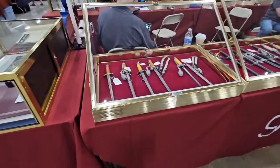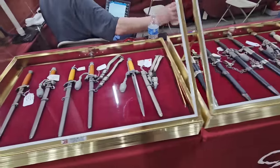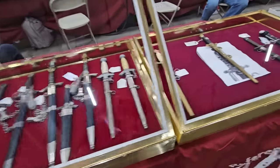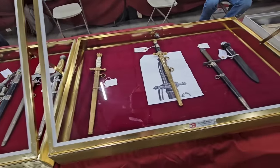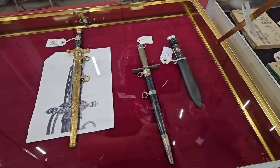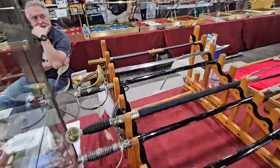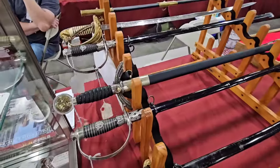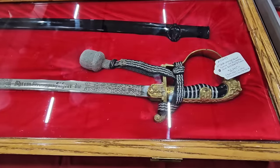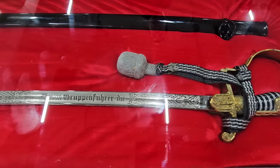Alright, I'm at Johnson's table, man. If you want to talk about gorgeous daggers. There's a Hitler Youth Leader dagger. It's not a Hitler Youth knife. There's a bunch of gorgeous swords. This one's super nice.